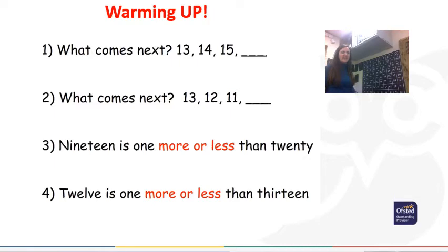Question 3, 19. Let's find 19 on the number chart, our 100 chart here. 19. These are the teens. Okay, is 19 1 more or 1 less than 20? 19. Oh, it's smaller than 20, so it must be 1 less than 20. So the answer is less. 1 less than 20. Give yourself a big tick.